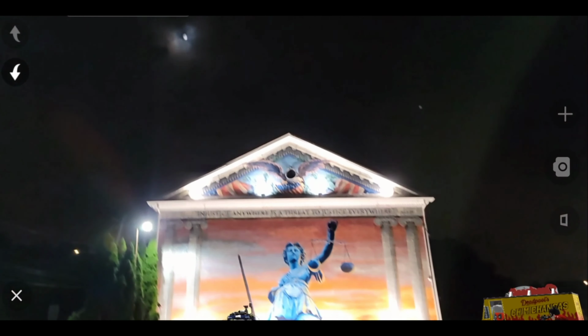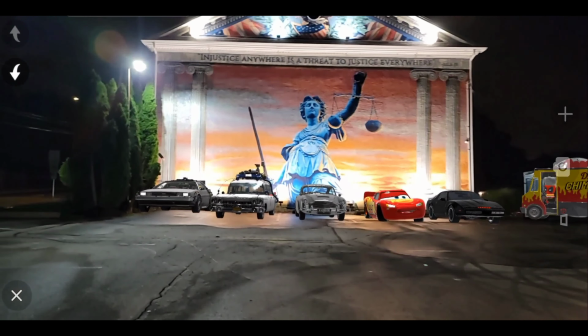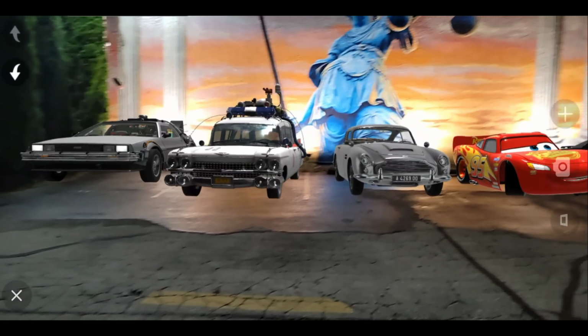This is Mr. and Mrs. J. Kill, and this is a 2022 VeVe car show in augmented reality. It's a nice creepy moon tonight, and we're having a car show. Check it out.